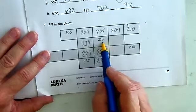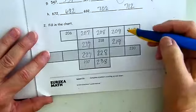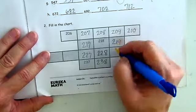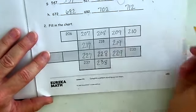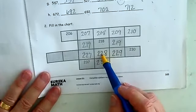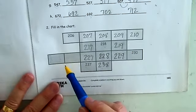217, 218, 219. And as we look down, we can see we have added a 10. Let's add another 10 to come down here. And we'll have 2 hundreds, 2 tens, and 9 ones. So here we have 227, 228, 229, 230. Excellent.